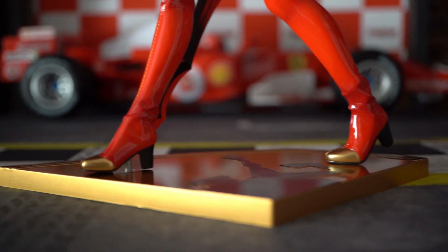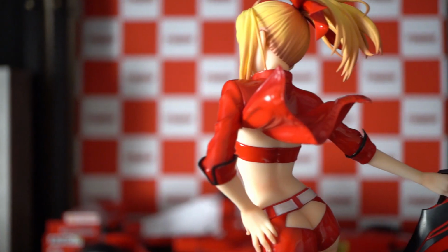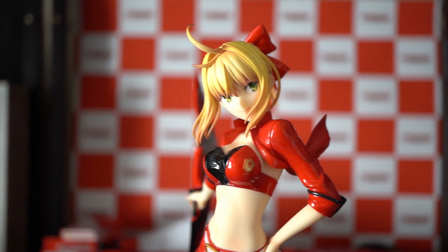Stronger has managed to get so much movement and emotion into this figure, and that is where the beauty of her pose really shines. She's not just posing, but moving forward, gaining momentum. They might as well have tried to sculpt a motion blur into her.